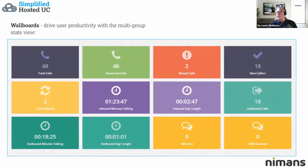In the middle row, we can look at what calls are ongoing, what our inbound minutes talking are, average length, and what our outbound calls are. And on the bottom row, we can see our outbound minutes talking and our average length of call as well. And we can even look at SMS sent and received as well if required. So again, a very, very functional wallboard that's available as a subscription.